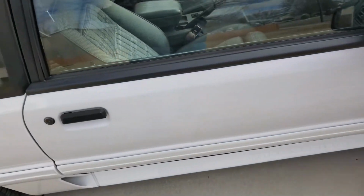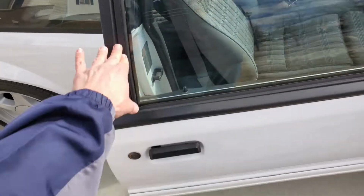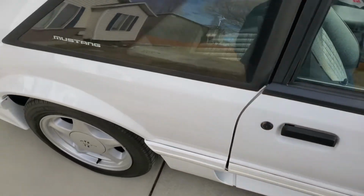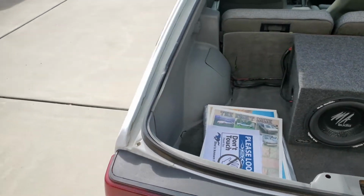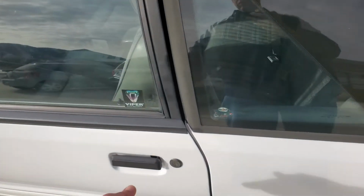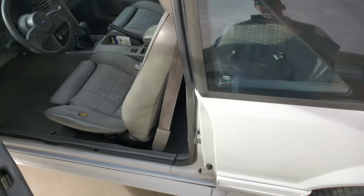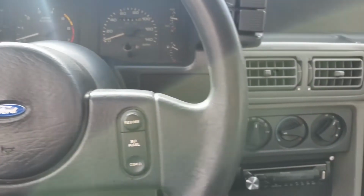That's another thing that I've always loved about this car. When you shut the door, she just shuts. Lots of Fox bodies, the doors sag. Frankie does it. I actually fixed one of Frankie's, the passenger door on Frankie, but this thing here always just shuts.